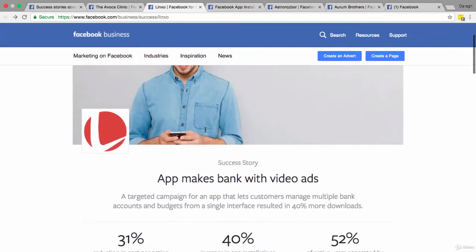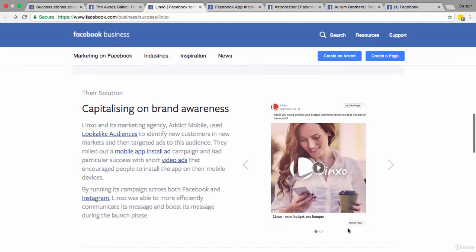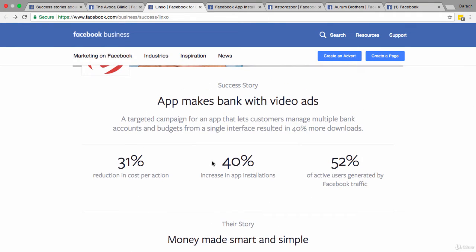So again, the key takeaways here are very clear on their goal. They set up an ad that was really tailored to that, and they even tapped into lookalike audiences, mobile app installs, and video ads to bring that all together and really make that work. And let's have a look at some of the results. 40% increase in app installations and 52% of active users generated by Facebook traffic. So not only did people download the app, but they also became users of the app as well, which is very important ultimately for the business as well.